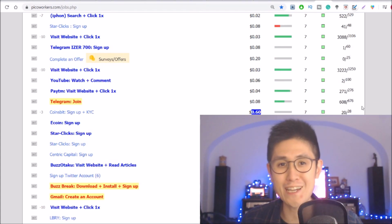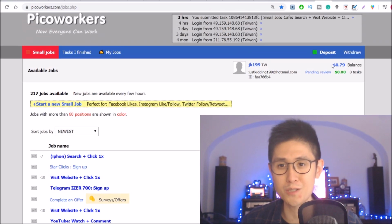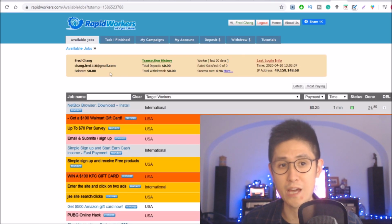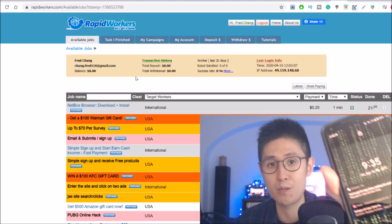Oh, and before I forget, I also need to show you my account balances so that you know that I'm not cheating. So here, if I scroll up on Pico Workers, you can see that I have 79 cents in my balance. If I go over to Micro Workers, I have 22 cents here on the left. And then finally on Rapid Workers, I have $0. And if I look at the time here, it's currently 9:35 p.m. So this will be my starting point.